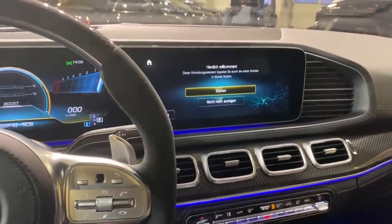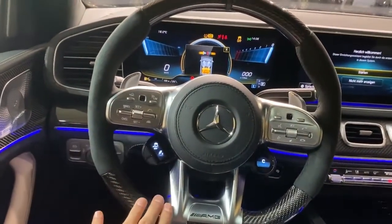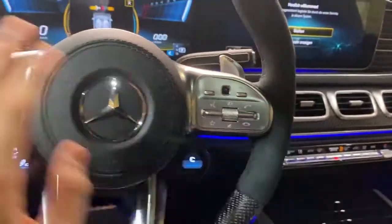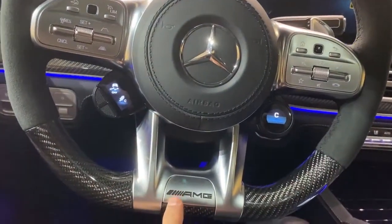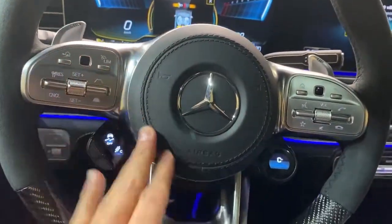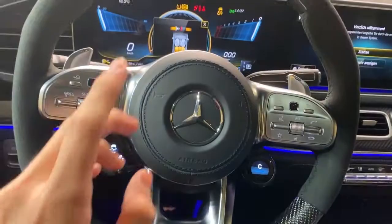Let me just start the ignition. We have the steering wheel buttons as well. And let's just start talking about the steering wheel. Here we see the very nice looking carbon fiber steering wheel, which is optional. We have the Alcantara on the sides as well. The beautiful steering wheel frame is finished in stock color, AMG engraved. On the bottom we have the most lovely thing about this, the airbag cover finished in leather. I love this. If you go for GLE63S, just go for that.